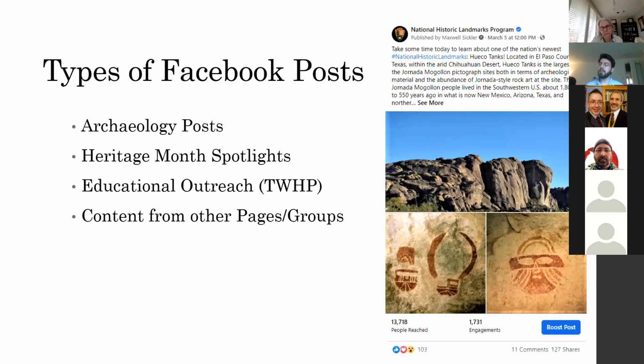So Facebook is an excellent platform to use for raising awareness on archaeological projects. I have found personally that posts on individual archaeological sites and landscapes are often the most popular content on Facebook for archaeology. The post that you see on the right was one I created for the new Hueco Tanks National Historic Landmark in West Texas. Features like rock art, which are featured in this post, are extremely popular with Facebook viewers.